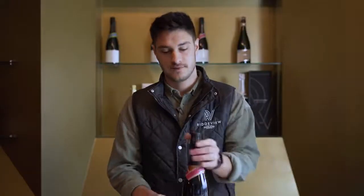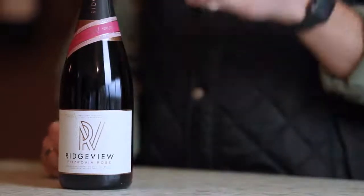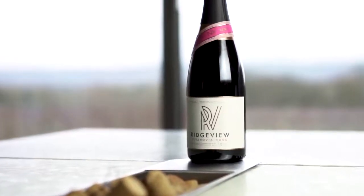Fitzrovia Rosé. Fitzrovia Rosé is our signature rosé and is focused very much on the Chardonnay grape, accounting for about 50% of the overall blend. The other 50% being Pinot Noir, Pinot Meunier. This is also a blended rosé, which means we add a small proportion of base red wine at blending to achieve the real paleness that is the colour.